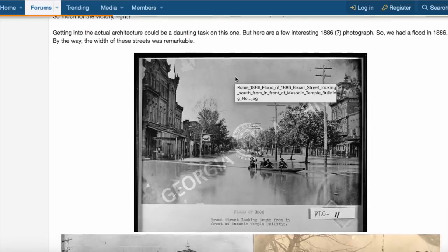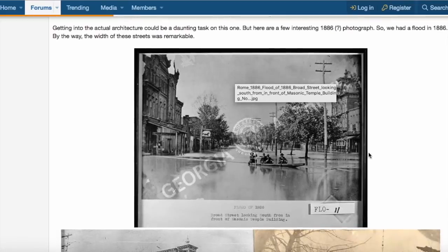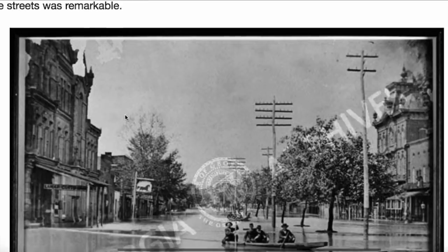And here a little look. In 1886, a major flood flooding the streets of Georgia. And really, we're not supposed to have power at this time. 1886 is a little early, and just an absolutely amazing city here. Not sure how much of this remains.